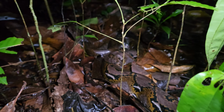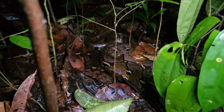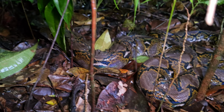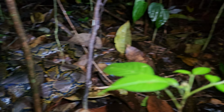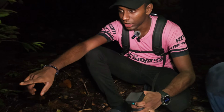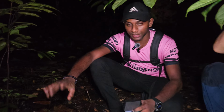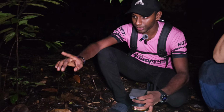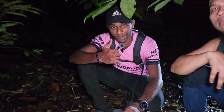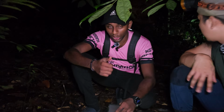So when agitated, when you disturb a python, they can be extremely defensive. This guy over here can grow huge, so I don't want to disturb him because I think he just had his meal. So we just take video from far. And the defensive form, they have a lot of forms. First, they will try to slither away and they are very fast. Doesn't matter the size, they are quite fast.